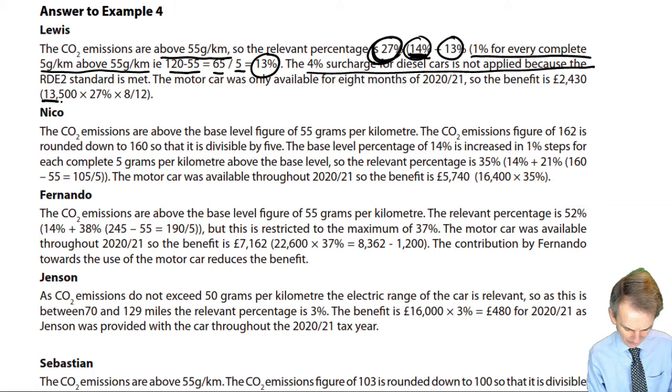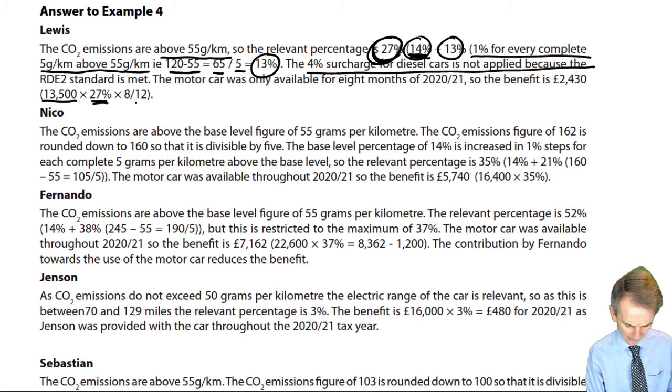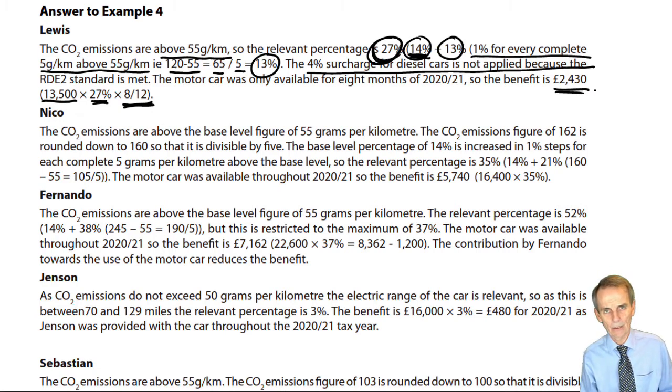What was the list price? 13,500. What is the percentage we've just computed? 27%. That would be the annual benefit. We've only had the benefit from the 6th of August 2020 through to the end of the tax year. That, I hope, is 8 months. And if my use of a calculator is correct, that will mean that 27% of £13,500 multiplied by 8/12 comes out to £2,430, and that will be the 2021 taxable benefit to again include within the employment income assessment for young Lewis here.